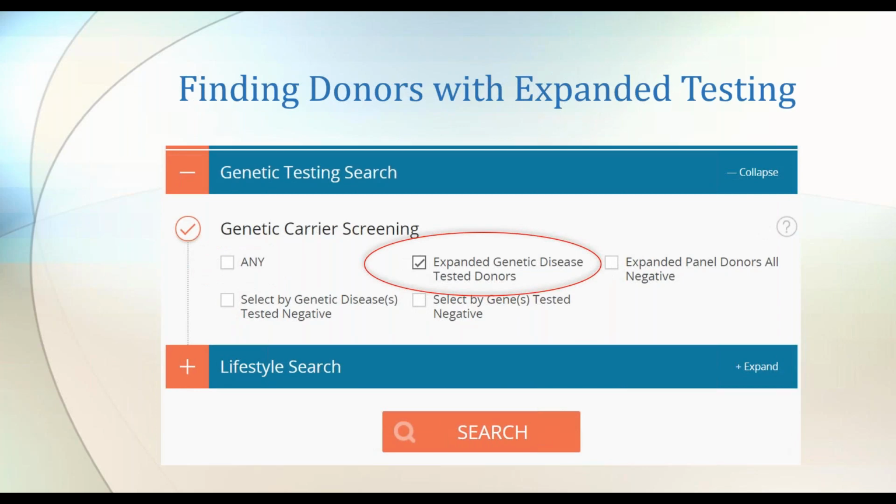The next one is called Expanded Genetic Disease Tested Donors. So this will give you the donors that have been tested for those 280 plus conditions. Right now we have over 150 donors in this category, and more are being added every month. And recall that all new donors entering the program since 2018 have been tested to this standard. So this is the group of donors whose numbers are going to continue to increase over time.